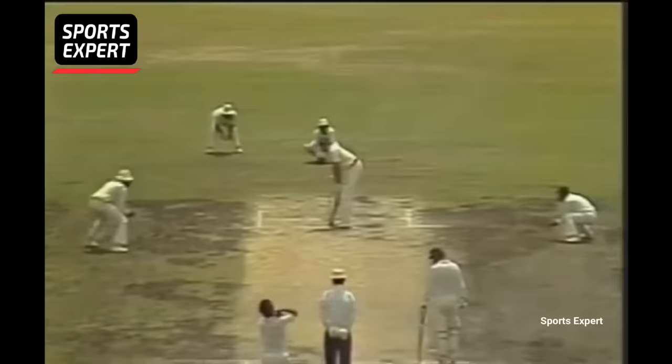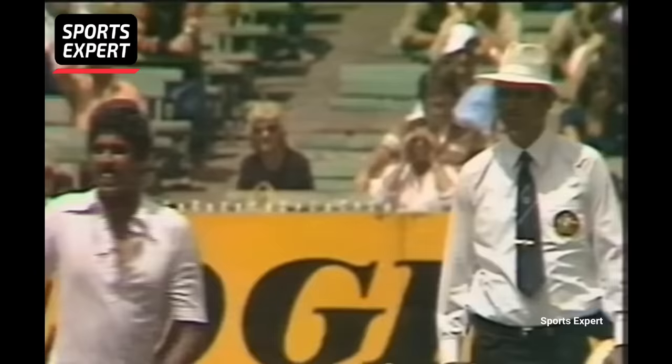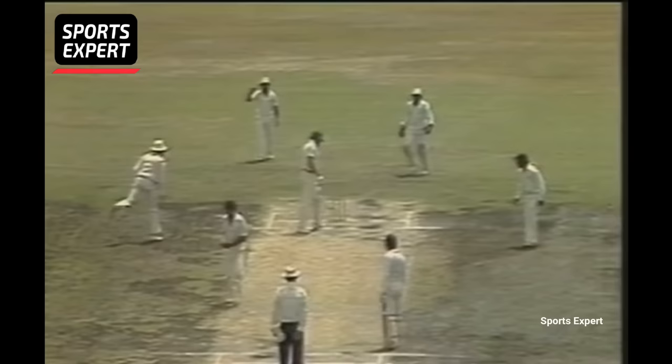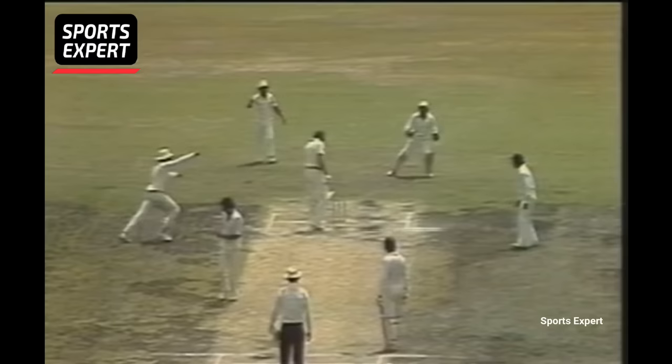And again, a rather optimistic appeal for LBW. And there's a strike at the stumps there, Pascoe looking towards the umpire, and he's been run out. My goodness. Everybody taken by surprise there, including Len Pascoe. It's a big appeal for LBW. The ball is going down leg side. Pascoe's more worried about whether he's given out or not. Ben Sarker is the only one concentrating on the ball. Hits the stumps. And Lenny Pascoe is out, run out.